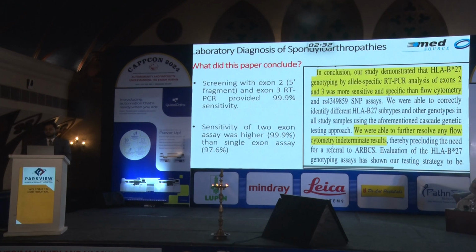So in this particular study, it was concluded that screening with both exon 2 and exon 3 through HLA-B27 testing by real-time PCR provided more than 99.9% sensitivity, and was found to be more sensitive as compared to the single exon assay identification, which is exon 2.